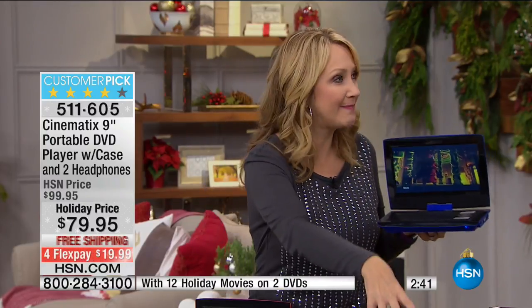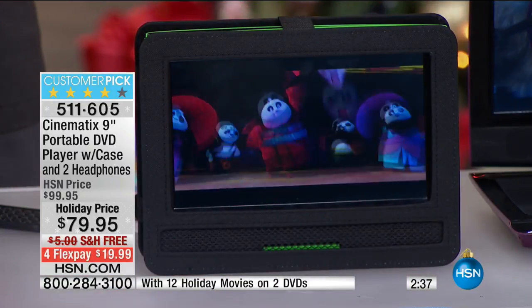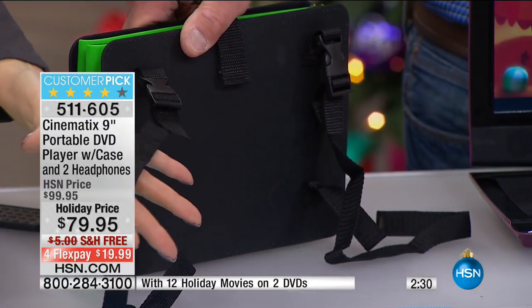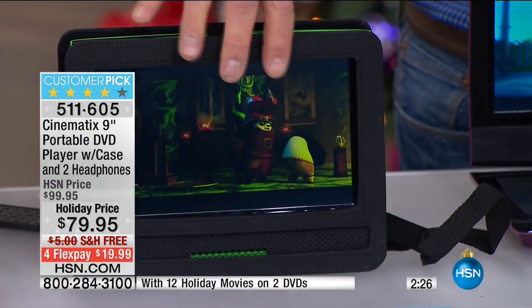You get the case, so this mounts universally in automobiles. This is going to be the safest way for children or for anyone to watch in the car. On the back, you'll see there are adjustable clips and straps, just like you would work the shoulder straps on a backpack. It's the same way, so you can adjust that too.